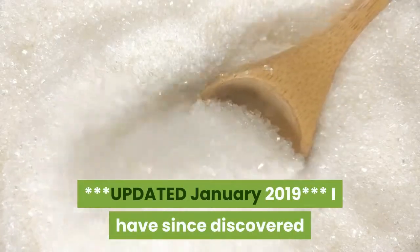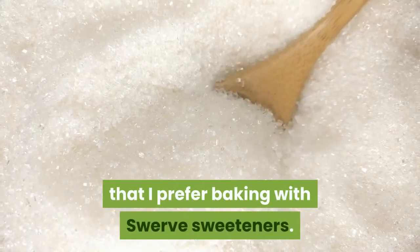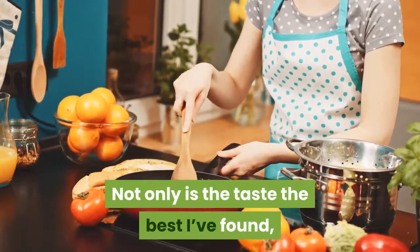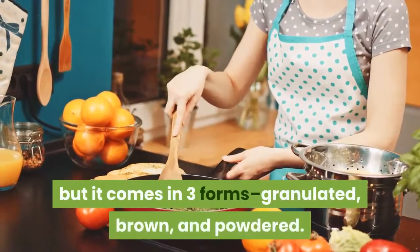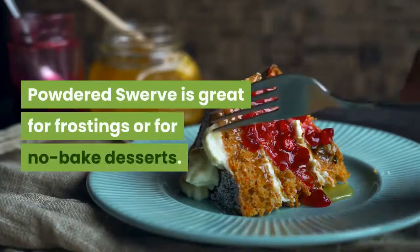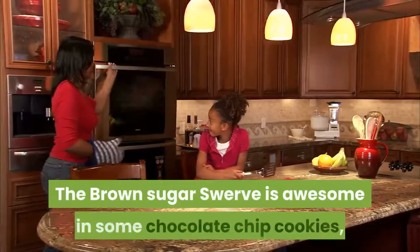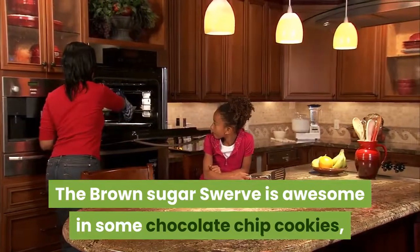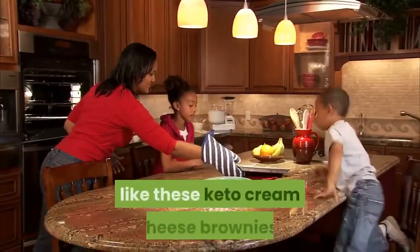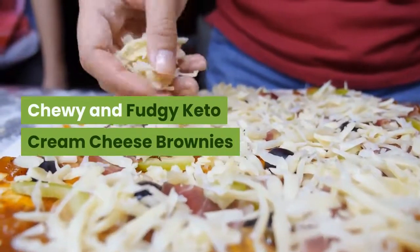Updated January 2019. I have since discovered that I prefer baking with Swerve sweeteners. Not only is the taste the best I've found, but it comes in 3 forms: granulated, brown, and powdered. Powdered Swerve is great for frostings or for no-bake desserts. The brown sugar Swerve is awesome in some chocolate chip cookies, and granulated Swerve is fine in a recipe like these keto cream cheese brownies. Chewy and fudgy keto cream cheese brownies.